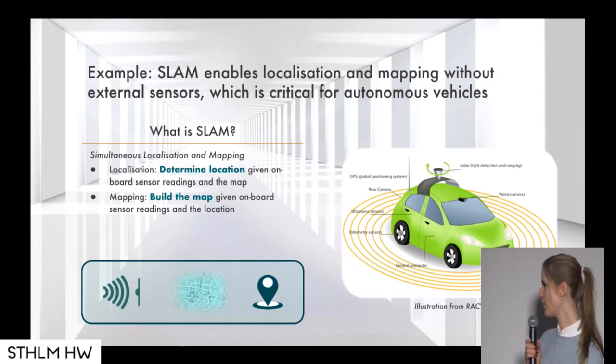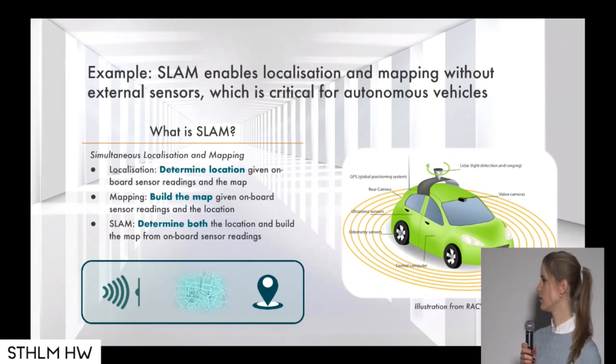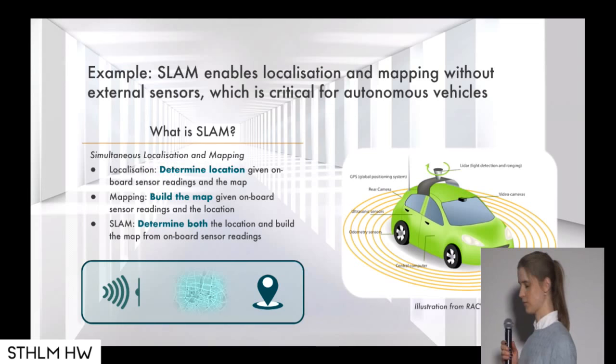If you have mapping, then you know where you are, and you interpret the environment in order to build a map. But if you don't know where you are, and you don't have a map, you need to accumulate that yourself. And that's SLAM, so basically you use the sensor to make the map and your positioning in real time, which is pretty complex, but it's also really important to be able to rely on autonomous vehicles under all conditions.